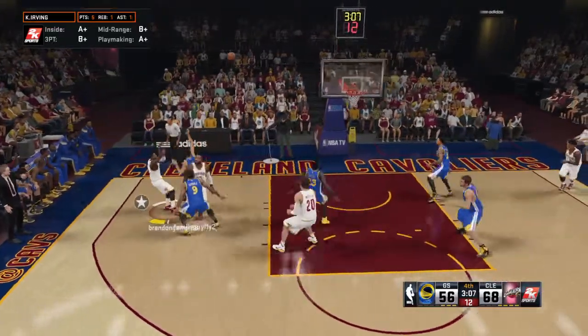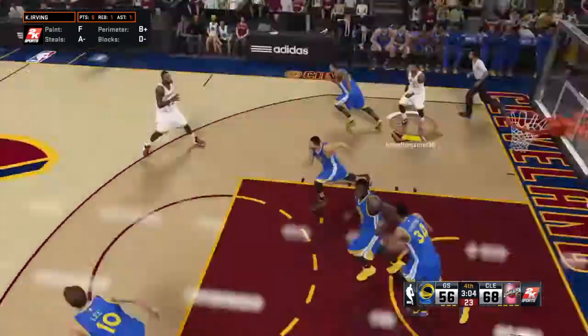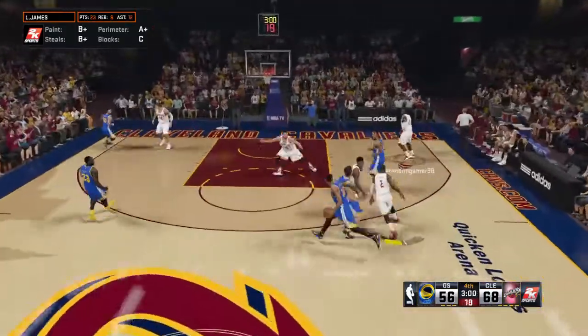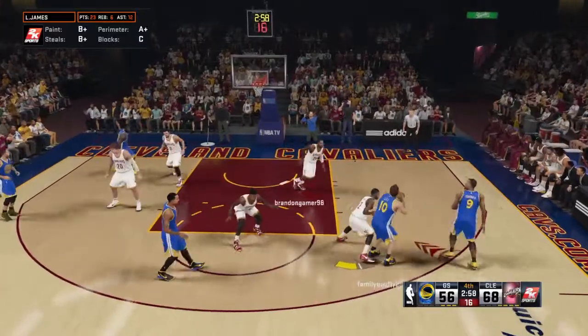Yeah, that's just one of the few things that have gone their way today. Well, I think the defense got lucky right there. I mean, he's going to make a lot more of those than he misses when he's got that much room.